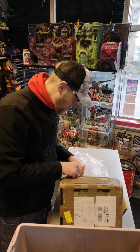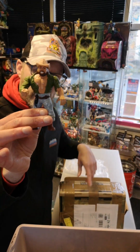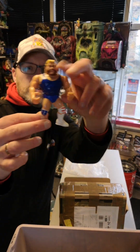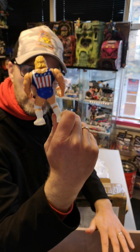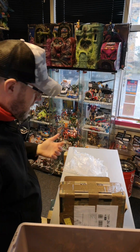The last layer we're on now. Got Skinner. He's got the stomper action as well. We've got Hacksaw Jim Duggan. Whoa! With his fancy little blue and stars and stripes vest and panties on. Not panties, underpants. Trunks.